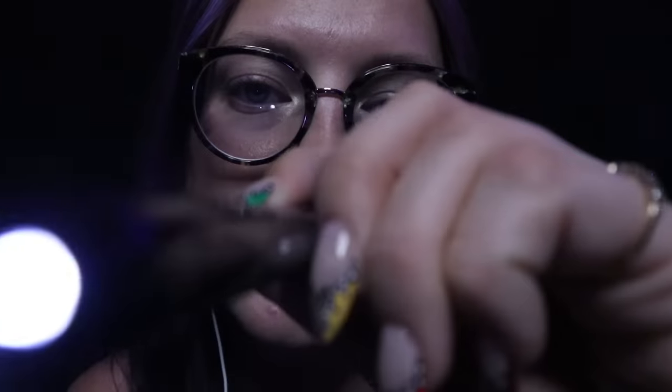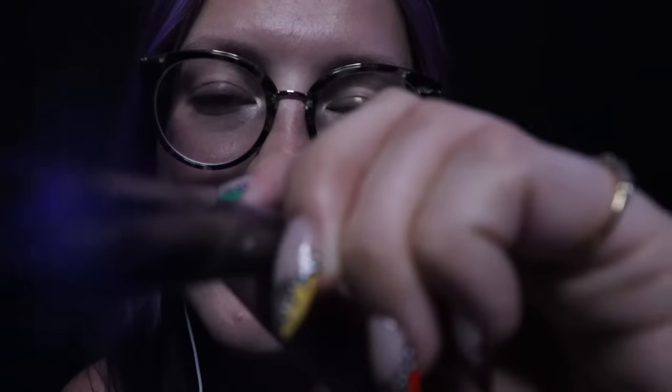You should be able to see the bright light on the other side of your lids, okay? Just like that, okay? Alright.